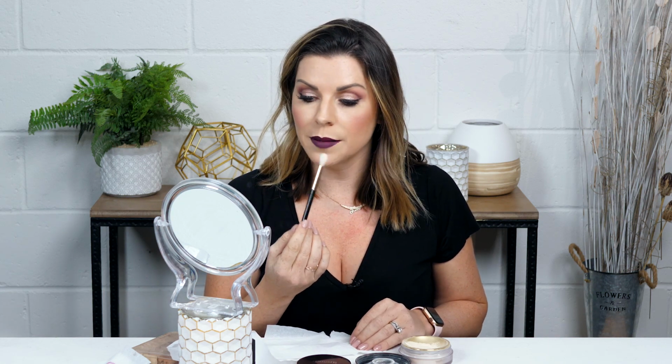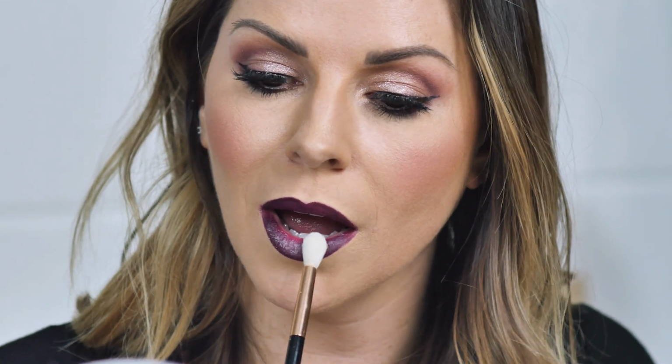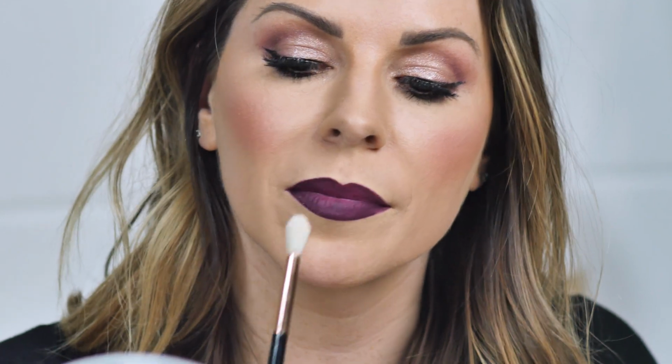If it's not enough for you, if you want it more matte, definitely take that powder and you can go straight onto your lips like this. And notice I press my lips together to set. This will just help it to make it more matte, help it to last, and it basically sets your lipstick.